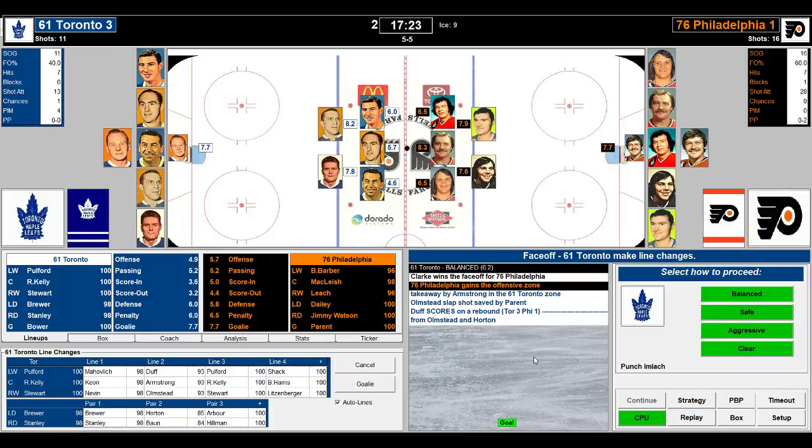Gets it to Olmstead, slap shot saved by Perrant. Duff scores on the rebound as they've put a third puck past Bernie Perrant. It's now 3-1 Toronto over Philadelphia. Wow! So Bernie Perrant has given up 3 goals, and they might think about yanking Mr. Perrant. Assist by Olmstead and Horton.